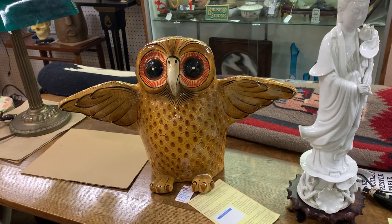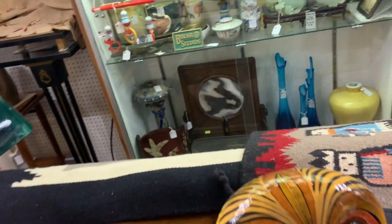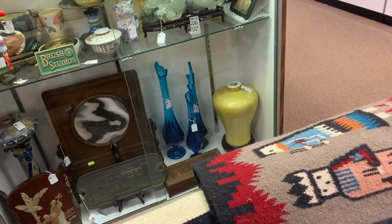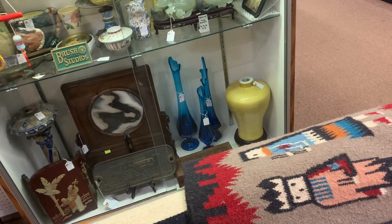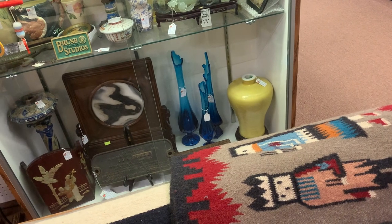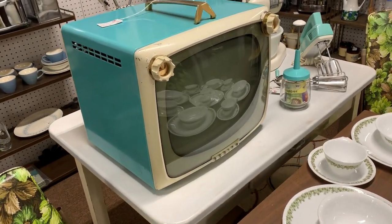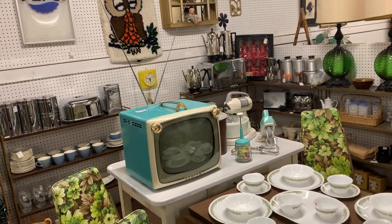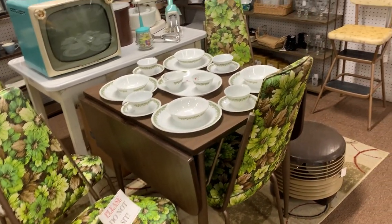Look at him. He is really happy. He wants a hug. And then just behind him, they look small in the case, but they're actually pretty tall over there. Three really pretty, they appear to be Viking from here, swung blue neck vases. Beautiful. Jamie, I found you a TV. That's just for you. Also, how do you feel about these chairs?